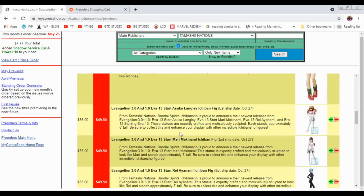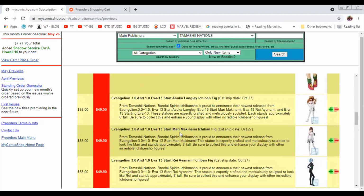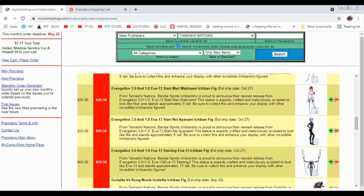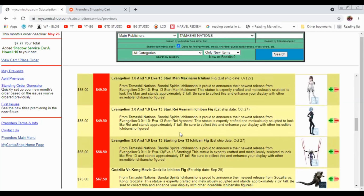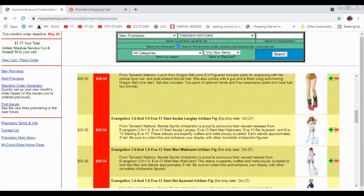So we got some Ava 3.0 and 1.0 figures. I wonder what these are. Bandai Spirits. So we got Asuka Langley Soryu, Mari Makinami Illustrious, Rei Ayanami, Ava 13, Ichiban figure. I don't know what these are. Sculpted to look like Ava 13 and stands. Well, that one's approximately 13 inches, but the other ones are 8 inches, with Asuka, Mari and Rei.